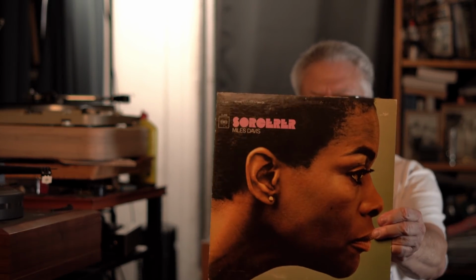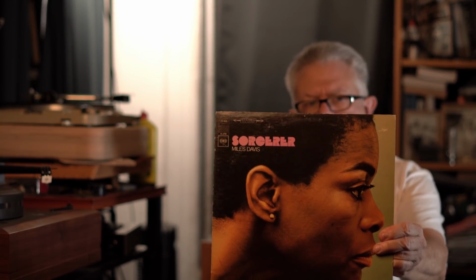1967, Sorcerer. 4 Wayne Shorter compositions, 1 Tony Williams composition, 1 Herbie Hancock composition. The album opens up with Herbie's Prince of Darkness, which is a sublime song. It's like sunlight beaming through clouds, I wrote down here. The group is amazing at following Tony as he deconstructs the rhythms, as the music just splays outward. Anything can happen. I think Miles was giving trumpet nods to give certain directions in the studio.